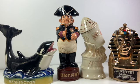So you can see we've got a variety of themes here. You've got people, you've got things, you've got the animal kingdom. And they came out usually once a year or so. They would come out with some new ones, and then people would, of course, go crazy collecting the ones that were relevant to stuff they liked.